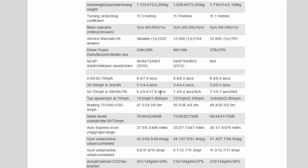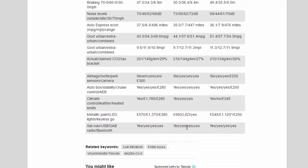Government urban/extra urban/combined: 43.5/54.3/49.6 mpg; 44.1/57.6/51.4 mpg; 51.4/57.7/54.3 mpg. Government urban/extra urban/combined: 9.6/11.9/10.9; 9.7/12.7/11.3; 11.3/12.7/11.9. Actual/claimed CO2/tax bracket: 201/149 g/km/29%; 216/144 g/km/27%; 210/134 g/km/26%.